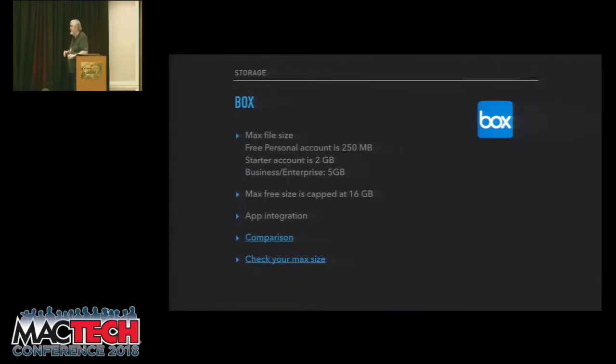Box, right? I remember when Box first came out and it was like, wow, free storage. That was huge. Like, I can get free storage. But they do have max file sizes, so I took the time to show you that for a free personal account, the max file size you can put up there is 250 megs. Now, you can have lots of files up there, but that's the max file size, right? If you have a starter account, it's a 2 gig limit. If it's a business or enterprise account, it's 5 gigs.